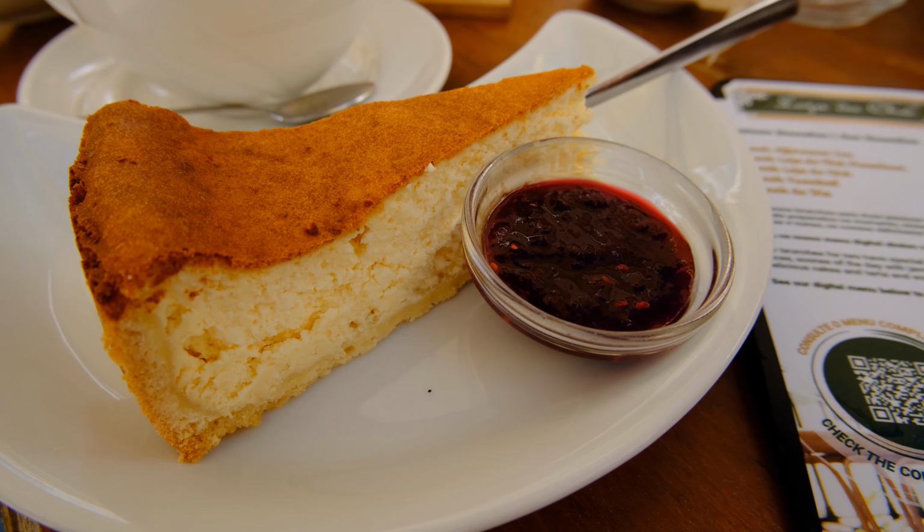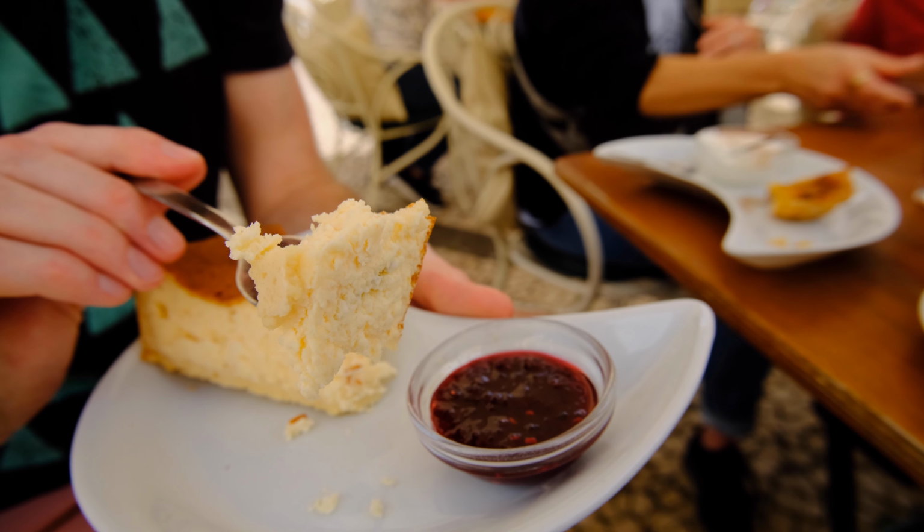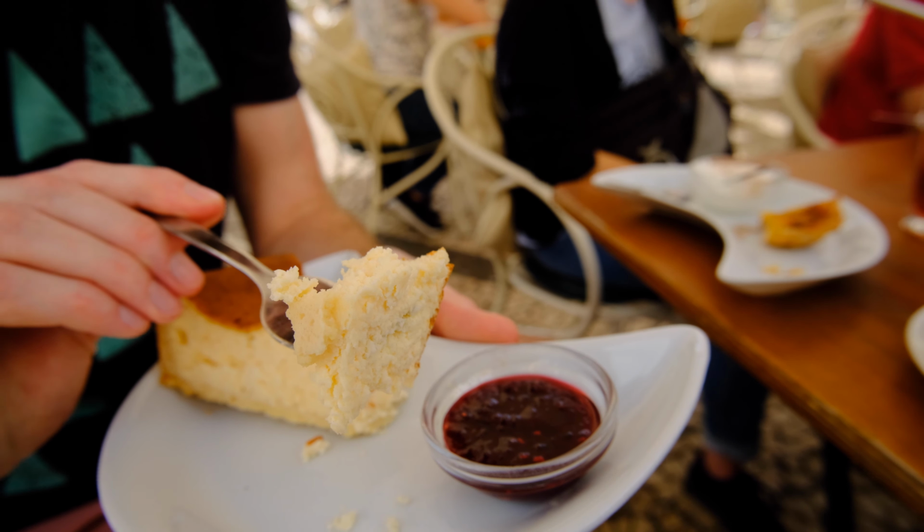And I've been told it's very different to a New York style cheesecake. And actually, yeah, it feels more cheesy as opposed to the New York cheesecake, which doesn't feel like cheese at all. It looks a bit like cottage cheese. I'm gonna try it without any jam. Oh, lovely. Nowhere near as sweet as what you know cheesecake to be. And that actually is cheese.